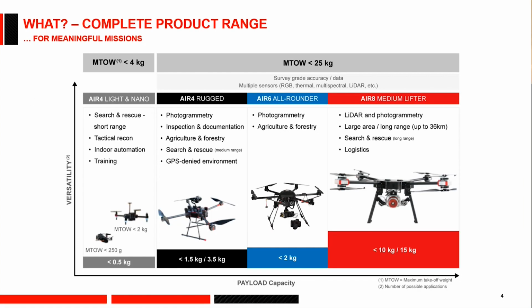So to cover the question what we do, we have this range of serial products apart from customizations, and this is the broad selection of our current 5 products. Starting off, the smallest one is a nano drone below 250 grams. Then our indoor drone, which is below 2 kilos. Then the drones which are used for mostly photogrammetry, but also inspection. So the EF4 drone, it's a very powerful drone which can theoretically also mount smaller LiDAR systems.